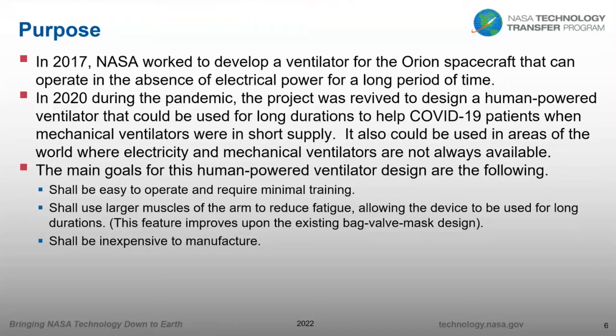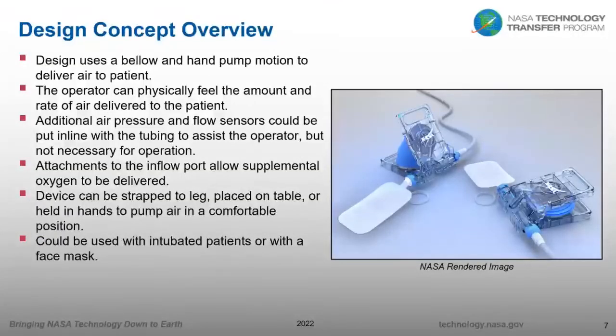Thank you. So to meet those requirements that Dr. Locke just talked about, this is what we came up with for our design. On the right here is a rendered image of a 3D model that we created. It utilizes a hand pumping motion to open and close these two panels. And there's a bellows in between the panels that takes air in and then pushes it out to the patient. It maintains some of the characteristics of existing manual ventilators, so you can physically feel the air. You have some tactile feel, so you can determine how fast and how much air you are giving to the patient. It does not require sensors, which reduces the complexity and the cost greatly.